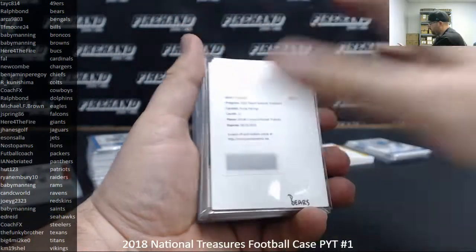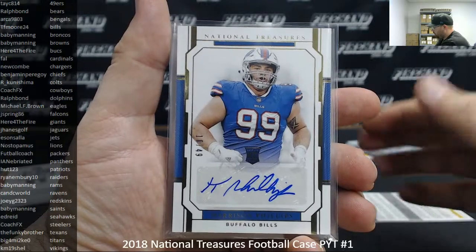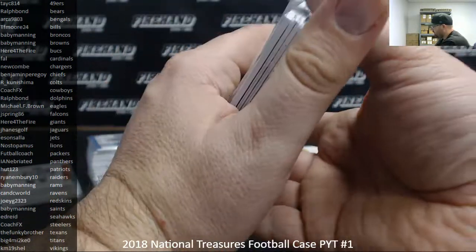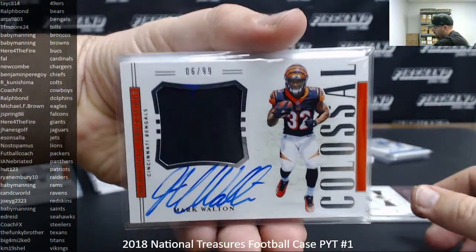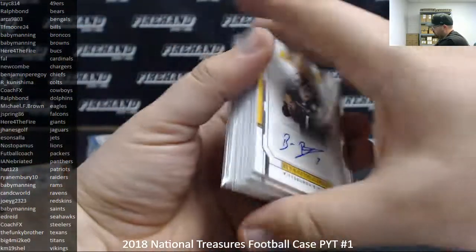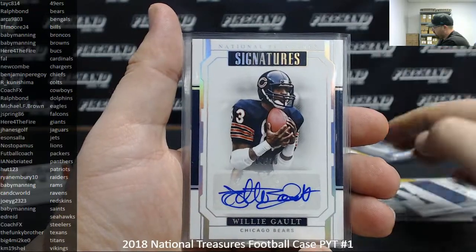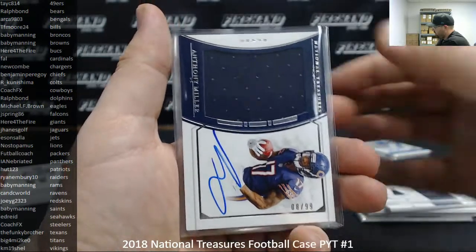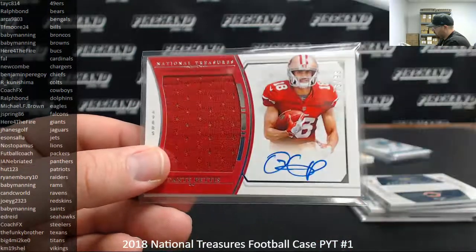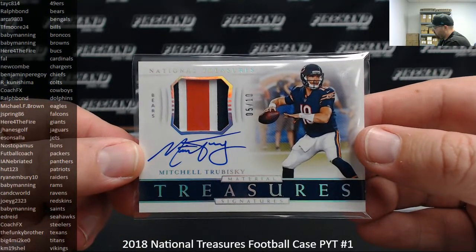All right, autographed hits. Got a prime pairings redemption, Jordan Howard, Mitchell Trubisky for the Bears. Rookie autos to 49, Harrison Phillips. Hollis Silver to 25, Deron Payne. Colossal rookie jersey auto to 99, Mark Walton and Rashad Penny. Signatures, number to 25, Ben Roethlisberger. To 25, Leon Lett. To 10, Willie Gault. Rookie material signatures to 99, Anthony Miller, Kyle LaLetta, Dante Pettis. And a material treasure signatures number 5 out of 10, Mitchell Trubisky.